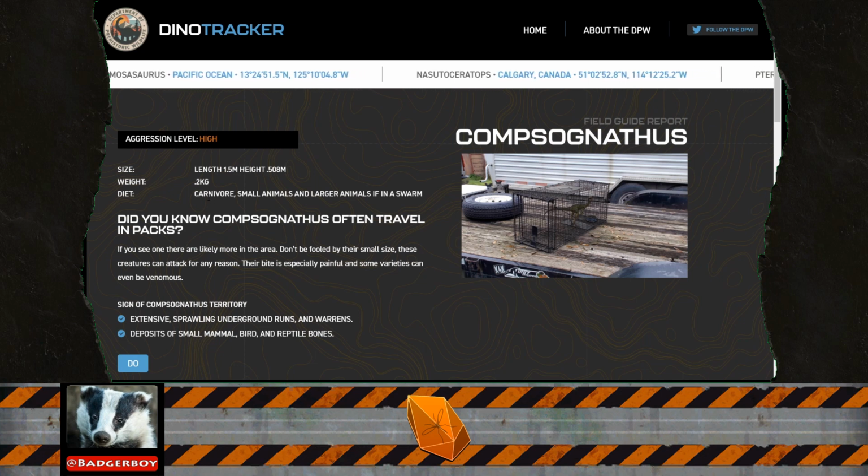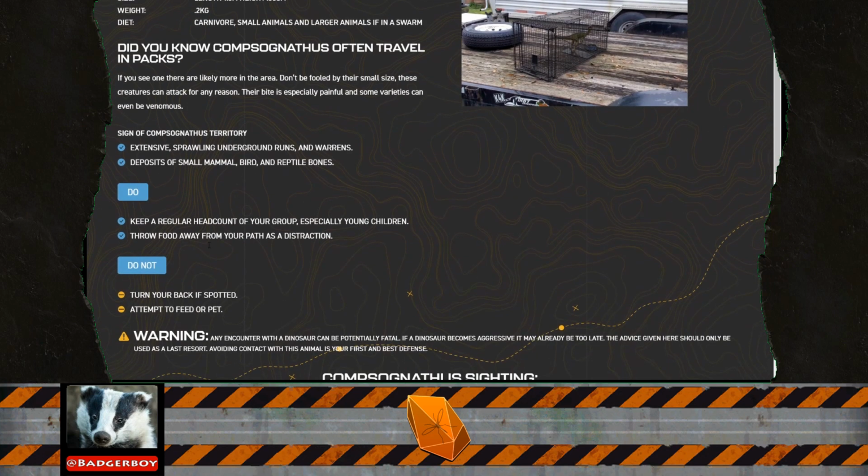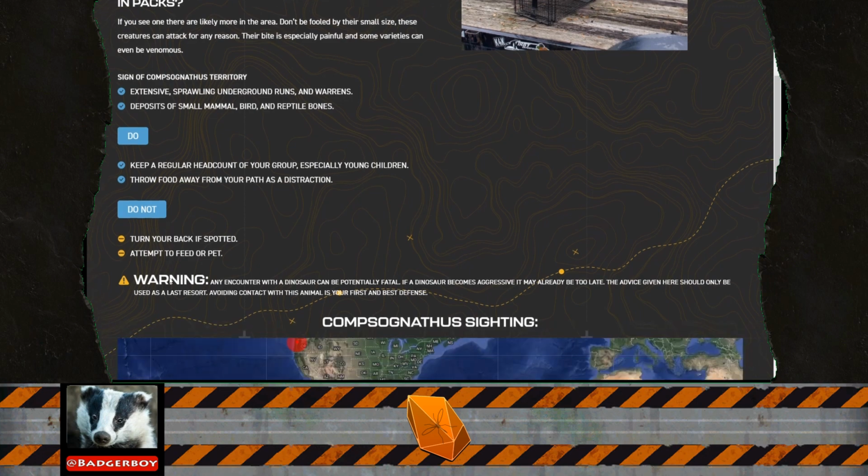Signs of Compy territory. Extensive sprawling underground runs and warrens. That's cool, I like that. Deposits of small mammal, bird, and reptile bones. Keep a regular head count of your group, especially young children. Throw food away from your path as a distraction. Do not turn your back if spotted. Attempt to feed or pet.